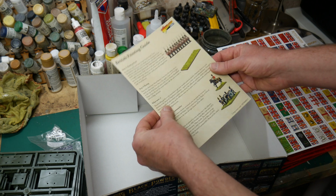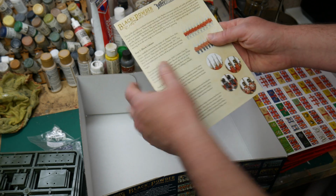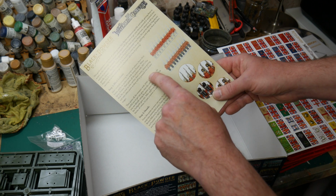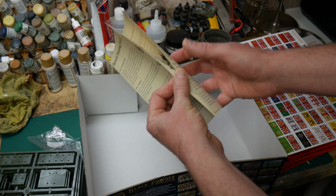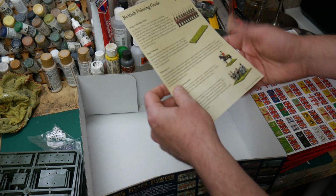Then we also have here a British painting guide. Oh, this will be interesting. So just a quick step through here. It tells you block colours. It looks like they're using speed paints on these actually already, so that might be interesting to follow to get these painted up. There you go, that's a nice painting guide.